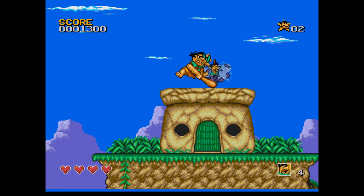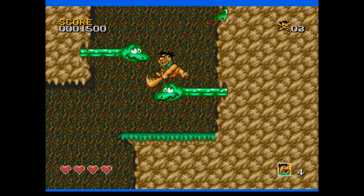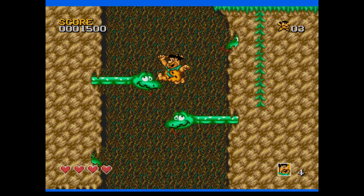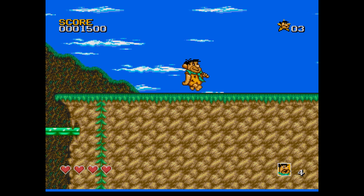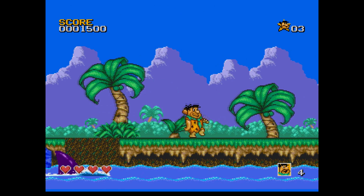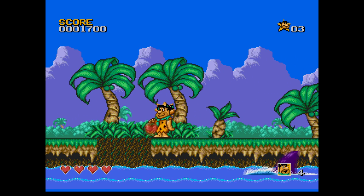It looks great too, sporting fantastic color and animation. The gameplay isn't going to win any awards for originality with its simple level design and straightforward objectives. But what's here plays smooth and responsive and gets the job done. Vehicles, animal power-ups, and level hazards like swimming stages break up the simplicity a bit.